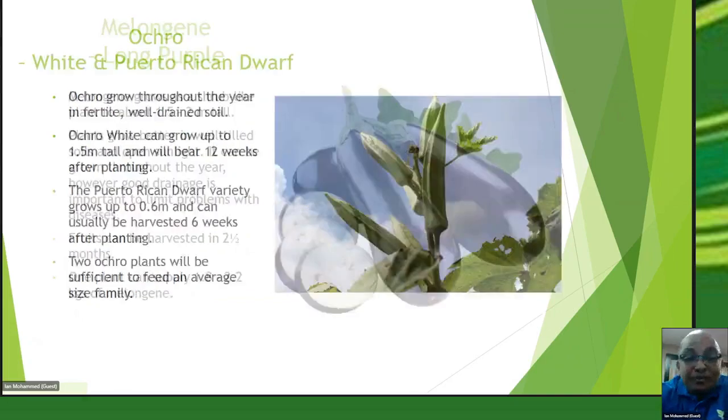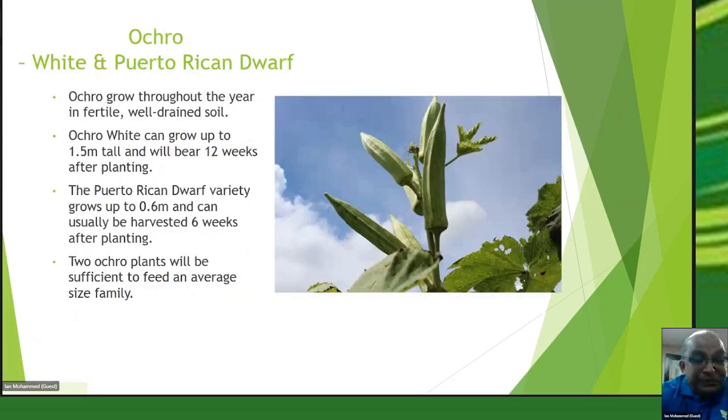Right? The okra, and the slide will change shortly. As I say, there are two types we do, which is the white and the Puerto Rican dwarf. Now, okra will grow throughout the year in well-drained soil. The white okra can grow up to 1.5 meters tall and will bear 12 weeks after planting. The Puerto Rican dwarf variety grows up to 0.6 meters. So that's why we call it a dwarf. But the plant itself is not what you would expect as a dwarf, it's just a little shorter than the white okra, and you will usually be able to harvest that 6 weeks after planting.